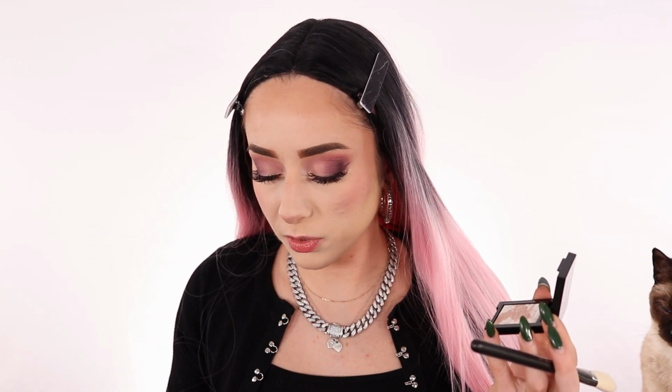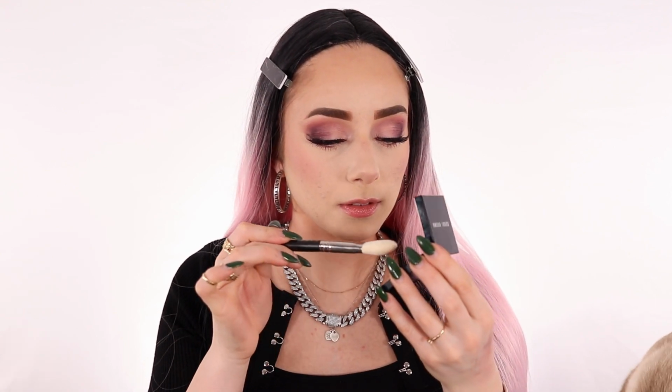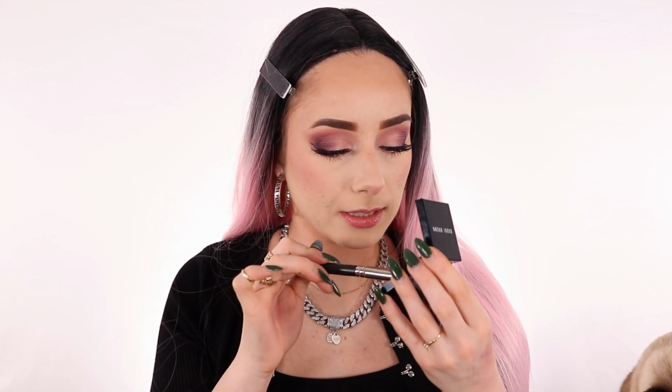So I have the highlighter right here. I have a clean brush that I literally just cleaned for this special occasion. There is a little sticker on the mirror. So satisfying. Did you hear that? I hope you heard that. The mirror is really crystal clear. So I'm gonna go and swirl it around to see.